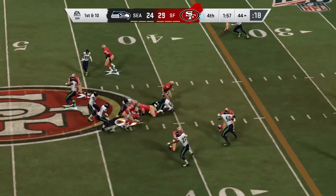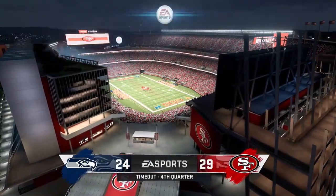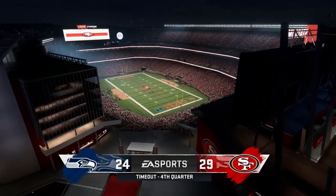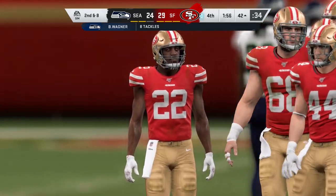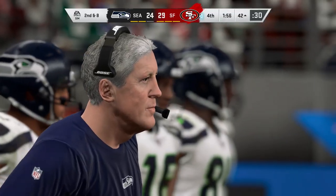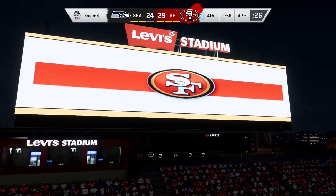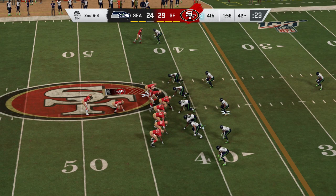Now a give to Breida. And now right out of the two-minute break, we'll get a timeout used defensively with a minute 56 to go. The last run good for two. Here's second and eight.